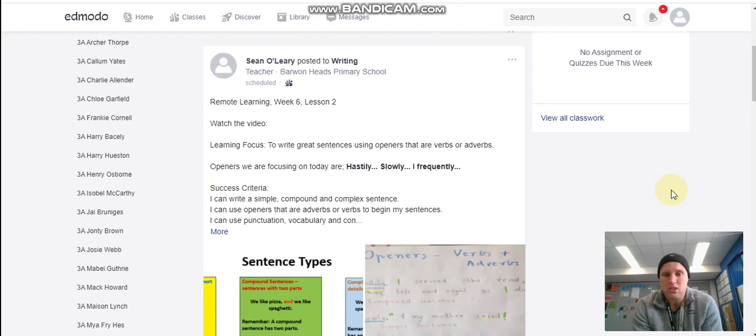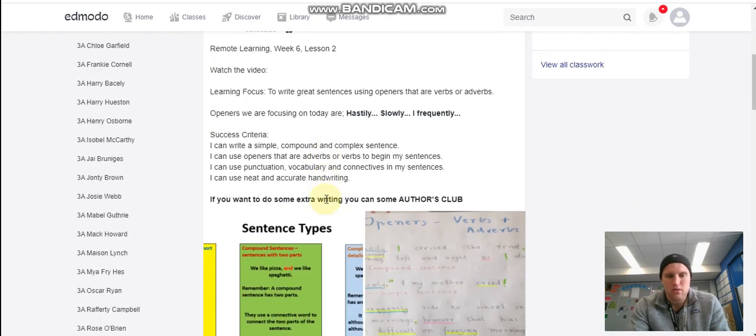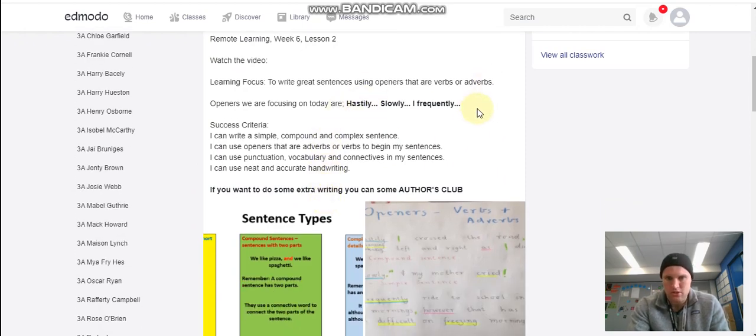Today we're going to use adverbs. I've got the three of them there: hastily, slowly, I frequently. So one of them is a phrase. It's the same kind of task as yesterday, but it's a different focus. So those people who have been saying we're doing the same thing, have a really good look, because they're not. Today you're going to be using those three words or phrases, and they're all adverbs.